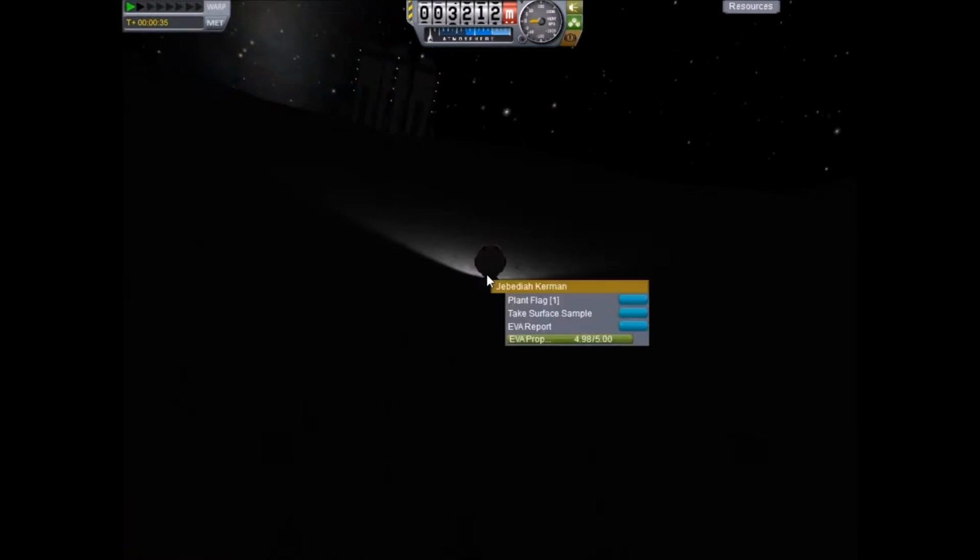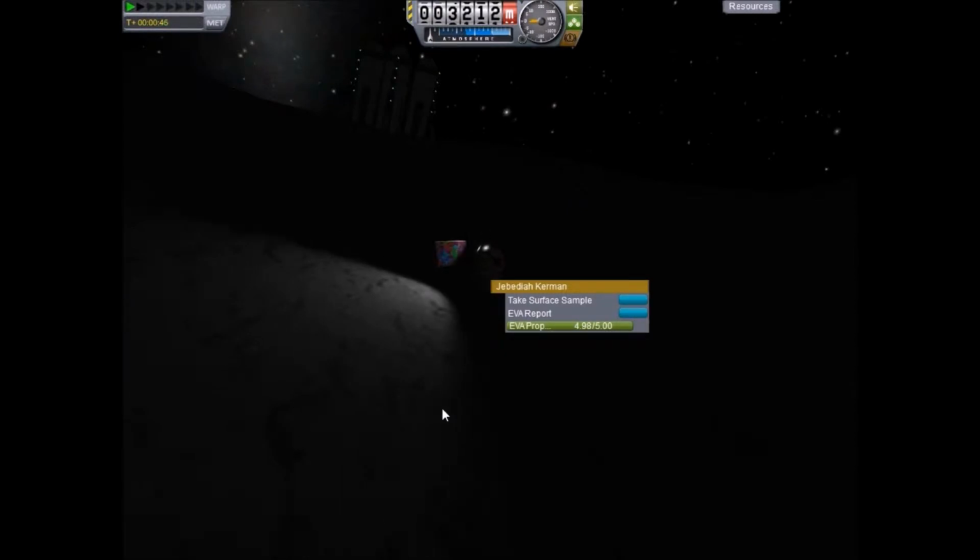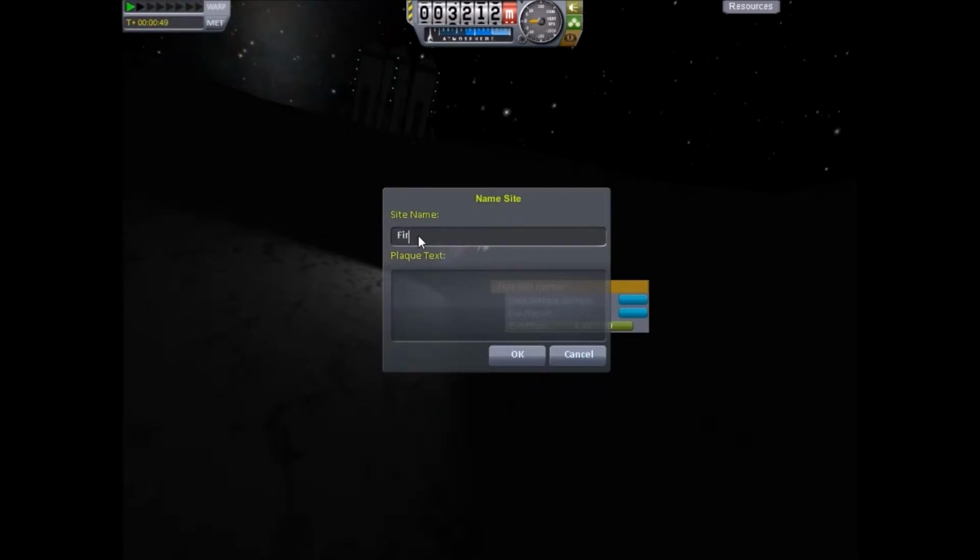And I think this is actually a good place to plant the flag. And we're using the trippy flag, because, well, I like trippy flags. First moon landing. On this day, July. Now let's give him a good day. Kerbtober 13, 1984.